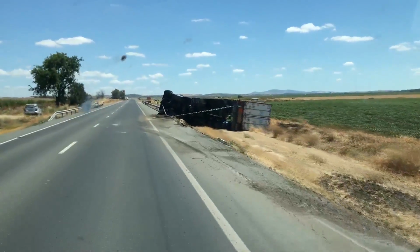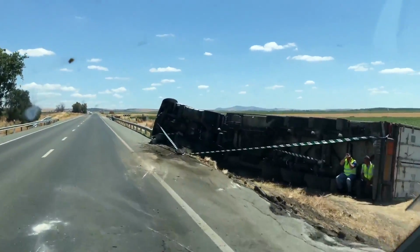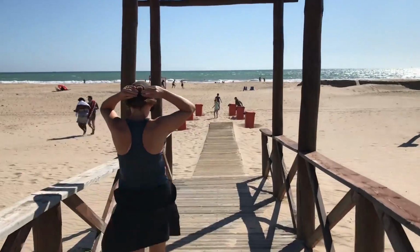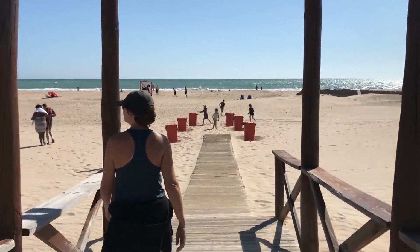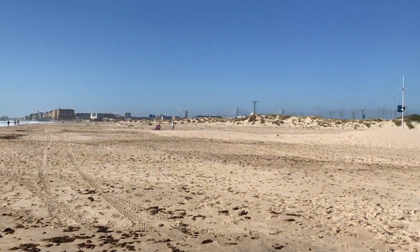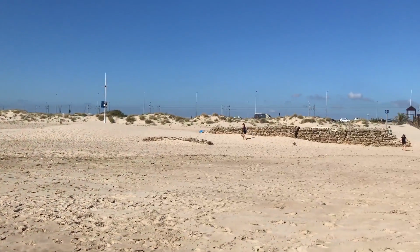We were driving along when out our window we saw a truck on the side of the road that had crashed and was on its side. The driver looked worried sitting on the truck's wheel. We arrived at Cadiz and went to a surf beach. He found it was too rough and weedy at the beach, so he decided to go to a different one.